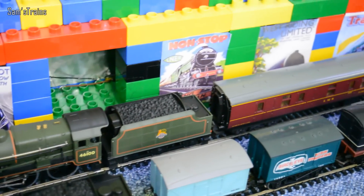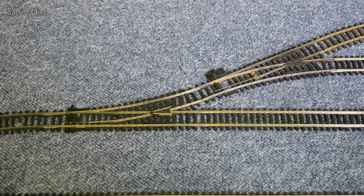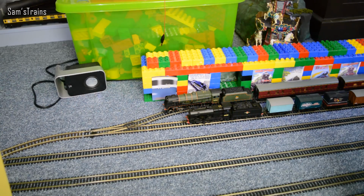And she's got some LMS coaches, just 4 of those. And I'll grab these points for you and we'll just get her out of there. And she's got a lot of points to cross because I'm going to get her right onto the very inner line. So yeah, let's hope for the best, shall we? Alright, here she goes then. It's the Royal Scot.